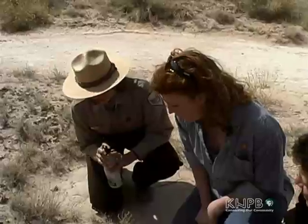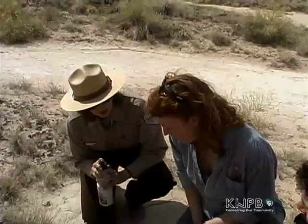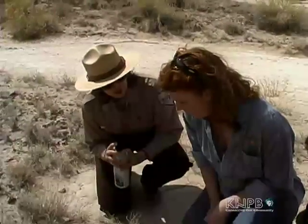Another reason why you want vehicles off of the, to stay on the road and off of this land, and for people to follow the trails through this kind of area. Correct.